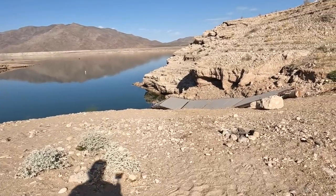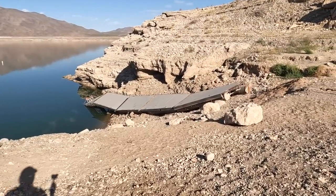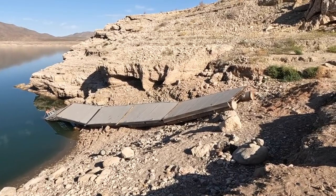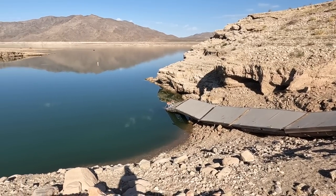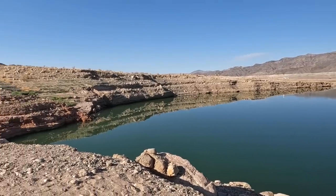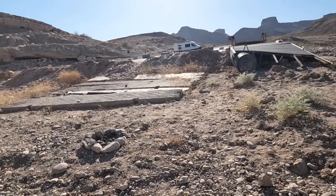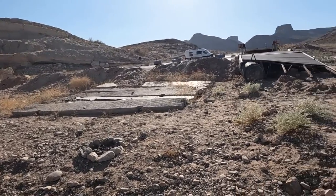Well, what do you say? You want to walk down there? Someone's had campfires here, probably while they're fishing. Yeah, look at that old dock just laying there. Nothing you can do about it. Hopefully someday it'll float again. Kind of doubt it. It would take a lot of years to fill this thing back up, if they ever could.